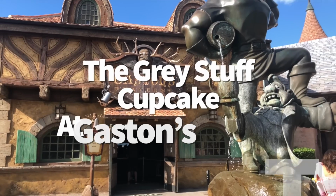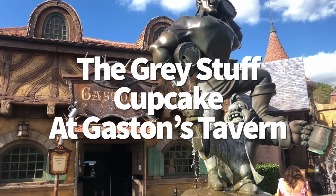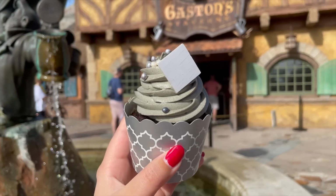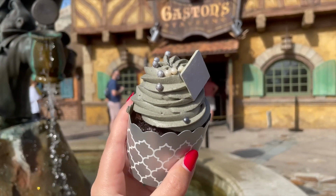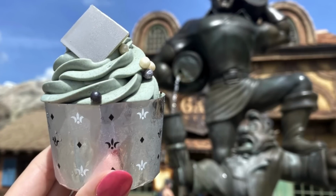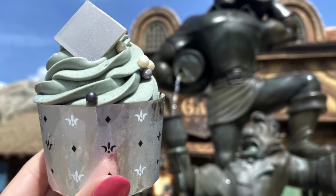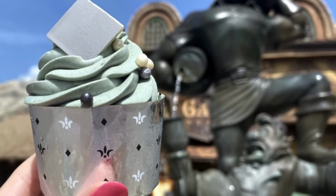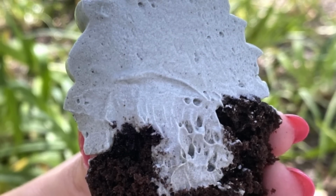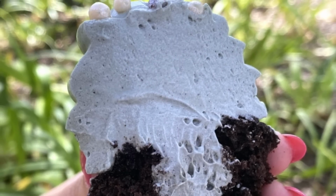Moving on to Gaston's Tavern, the Gray Stuff Cupcake. It's pretty simple. It's a chocolate cupcake topped with the gray stuff, which is a cookies and cream-like frosting, and then sprinkled with little crispy pearls. The chocolate cake is really moist here, and the addition of the crispy pearls gives that little extra layer of crunch. Not only is there tons of gray stuff on top of the cupcake, but it's also hiding inside the cupcake. It's like a gold mine of gray stuff in here.